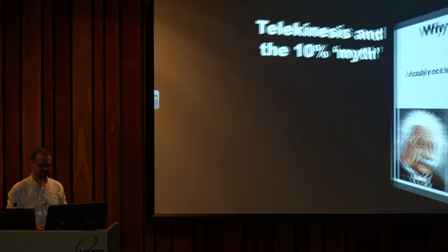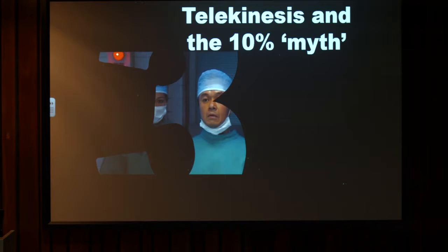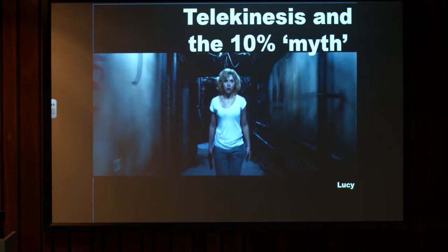Okay, telekinesis and the 10% myth is the third of my five. Because human beings only use 10% of the brain's capacity. Imagine if we could access 100%, interesting things begin to happen.